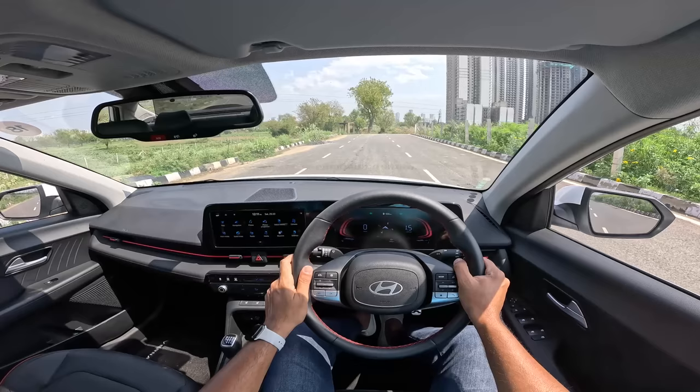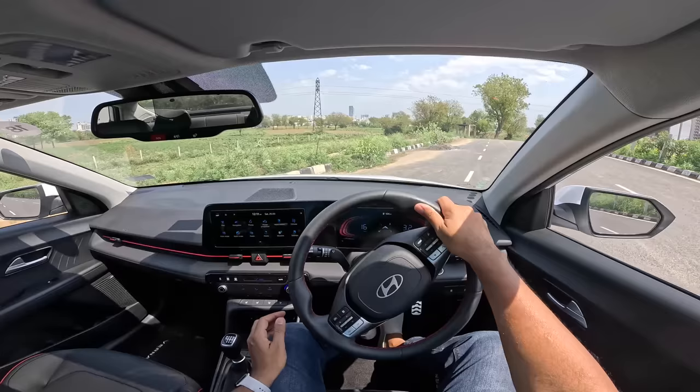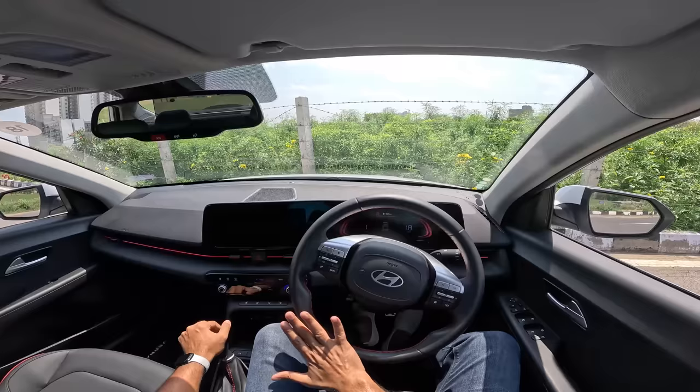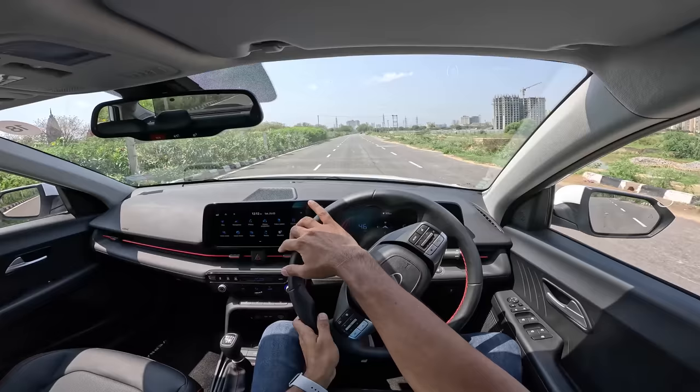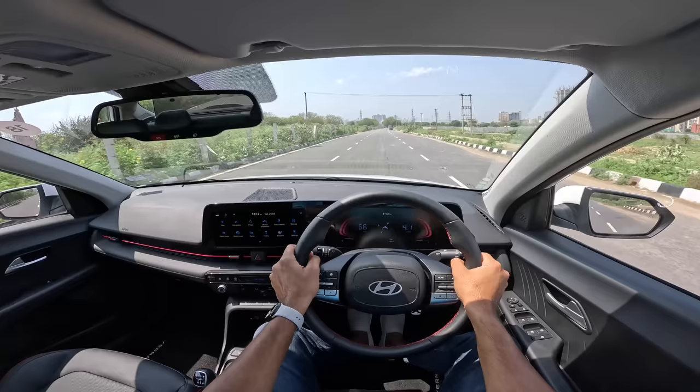So time for a quick U-turn. Turning radius is not bad at all. Steering is light at low speeds, a Hyundai speciality, and yeah, that is the way it wheel spins. It's a wheel spin freaking monster.